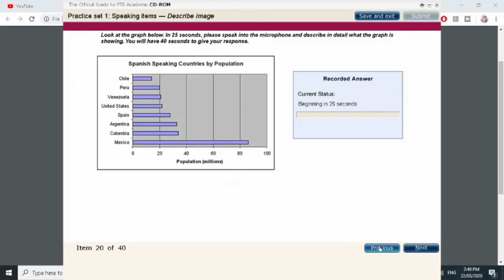The image in front of me is a bar graph illustrating Spanish-speaking countries by population. Taking a closer look at the image, the y-axis shows the various countries such as Peru, Venezuela, United States, and others. On the x-axis, we have the population in millions from 0 to 100. From an overall perspective, most people who speak Spanish live in Mexico with about 80 million, and the least is in Chile with less than 20 million people. In conclusion, this is a well-detailed bar graph. So that is pretty much how to go about it, and you can use this template for any other image.